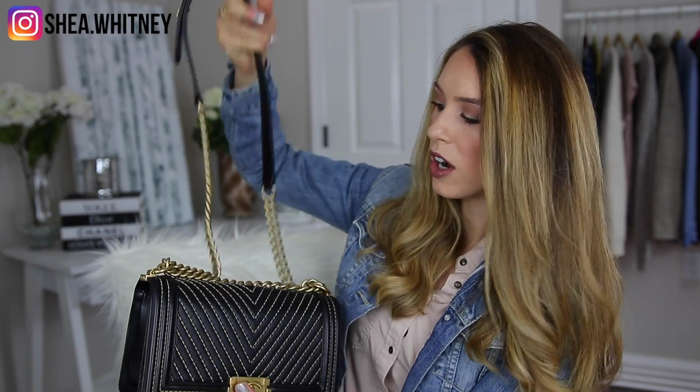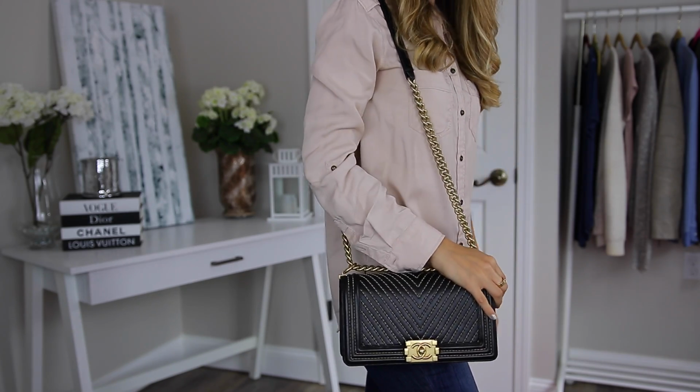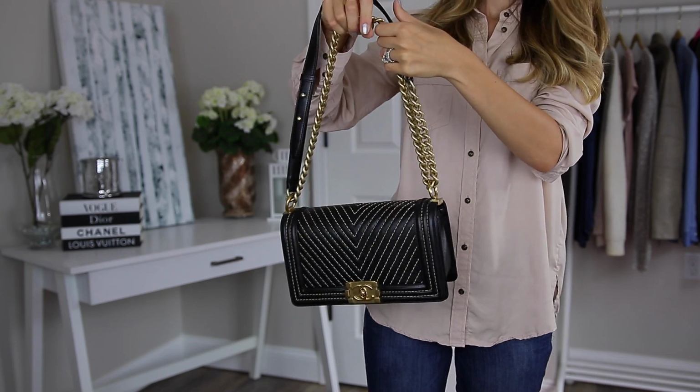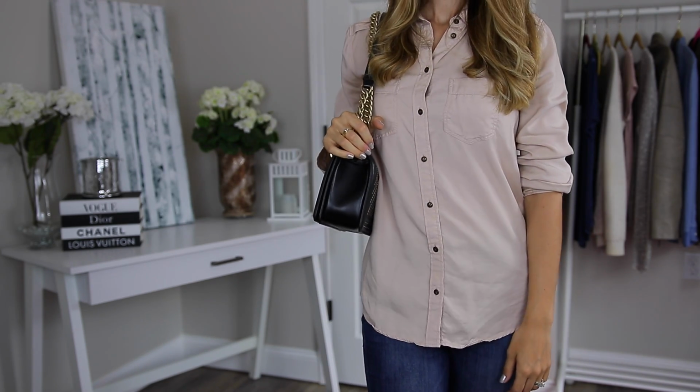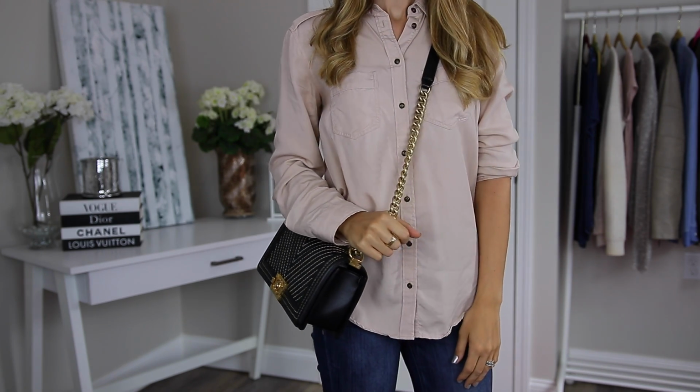I wish you guys could see it in person, because when I opened it out of the box, I was just like, oh my gosh, this is amazing. So here is the chain strap, and it does come like that. You can obviously pull up the strap like that to wear it this way. This bag is so beautiful. So if you guys are interested, let her know. But it's really hard holding this bag and knowing that I'm going to have to give it back. But I'm so glad that I got to show it to you guys.